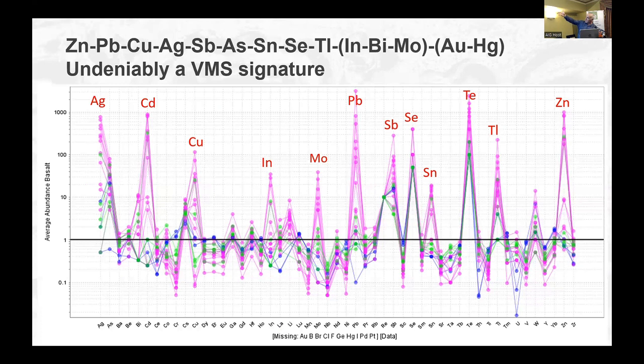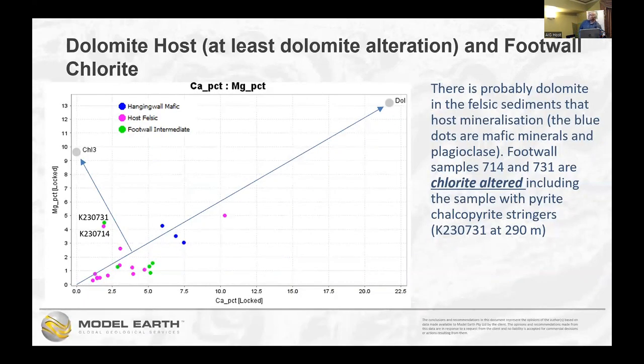Our metal geochemistry, so this is abundance relative to basalt, which is very similar to abundance relative to average crust. And what that's showing is that you have 10, 100, 1,000 times enrichment in this wide suite of elements. And that's why, as a geochemist, I'm prepared to say from the office, that's a VMS, because nothing else does that. We've got a plot here, calcium versus magnesium. Perhaps that's a trend towards dolomite. So when I say silica carbonate, it's probably silica dolomite. But we see some samples heading off towards the chlorite node, and they're the chlorite altered samples.